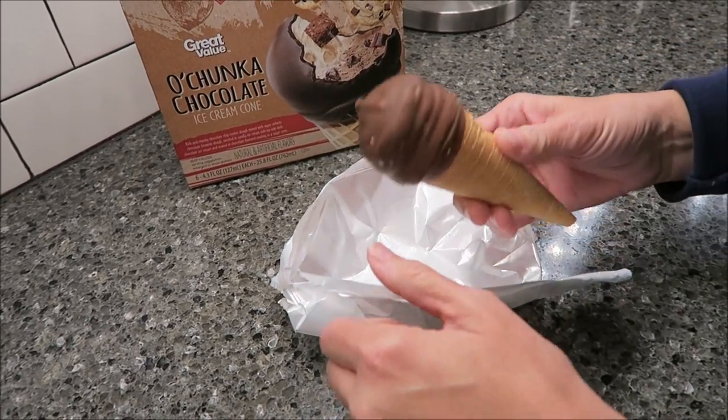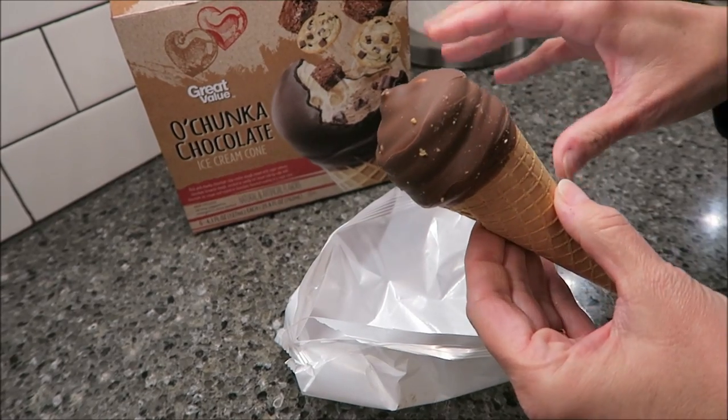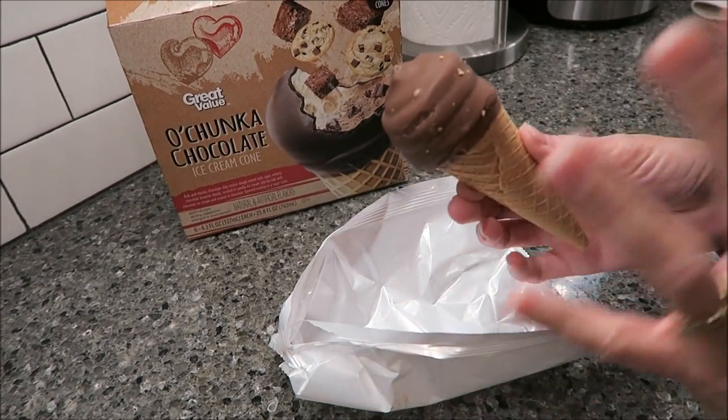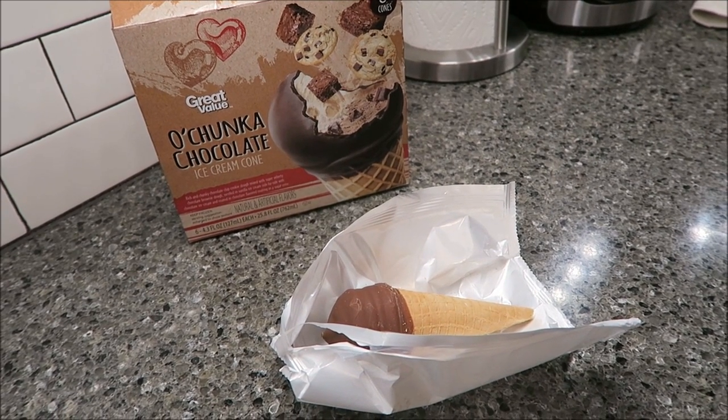In case you didn't see it, I will show you. This is how it looks. And then when I bite into it, the chocolate will fall away and there's lots of cookie dough. So I absolutely love this. And so anyway, I hope you enjoyed this What I Ate Wednesday.